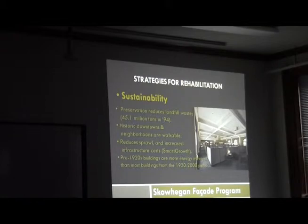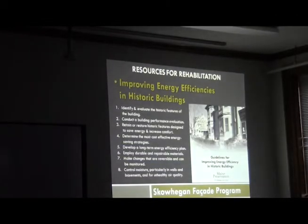And this is a true fact. Pre-1920s buildings are more energy efficient than most buildings that were constructed from 1920 to 2000. That's pretty powerful stuff. Even though they say your buildings were not terribly well insulated, well, guess what? Those walls are 16 inches thick, solid brick. And they're holding a lot in.